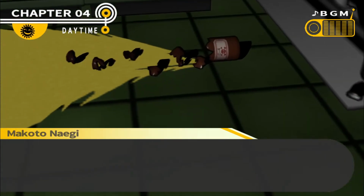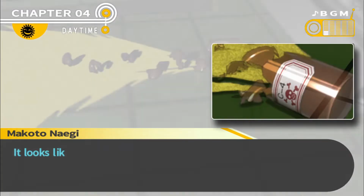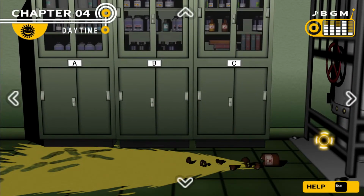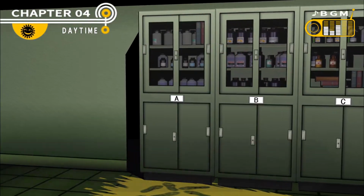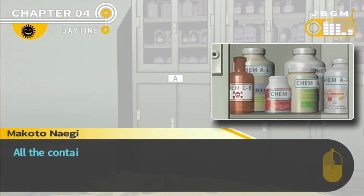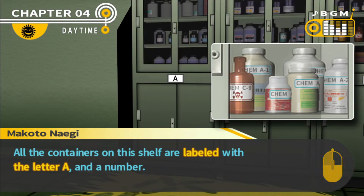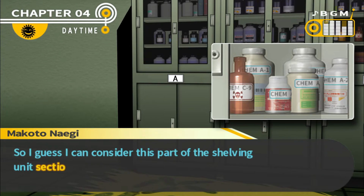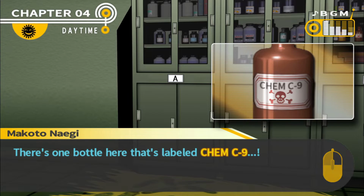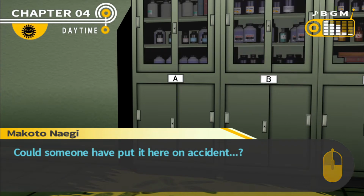Alright. Did I investigate this? Broken bottle in front of the shelf, is this where all the powder came from? Yeah, okay. What else is there to investigate? Let's see. What's on this shelf? There are all kinds of dietary supplements and different medicines. The protein drink we found in the rec room probably came from this shelf. All the containers on this shelf are labeled with the letter A and a number. So I guess I can consider this part of the shelving Unit Section A. Huh? But wait! There's one bottle here that's labeled Chem C9. Shouldn't that be in C shelf? Did someone put this here by accident?